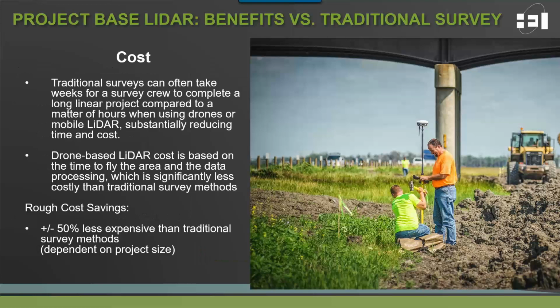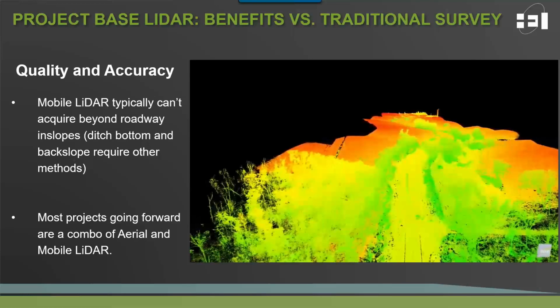But yeah, most projects going forward are going to be a combination of aerial and mobile LiDAR. Because with the mobile LiDAR, it's impossible to beat the accuracy that we're getting out of it vertically.